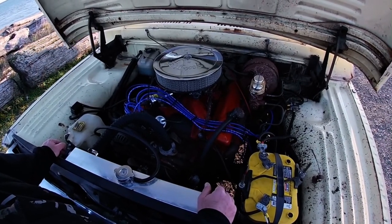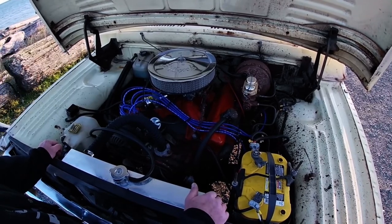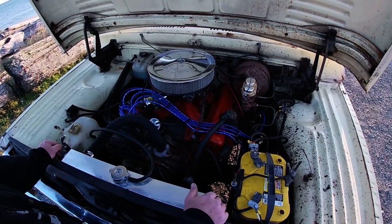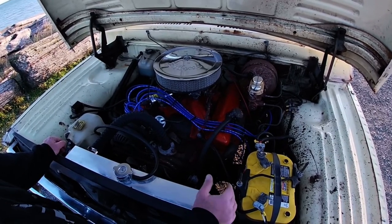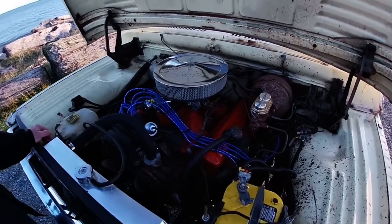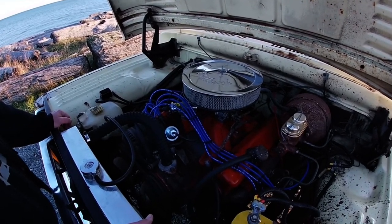Currently, it's running an Edelbrock 4-barrel. I never know how to pronounce that properly, do you? No. I can never get it. Nick's Garage says Edelbrock. I don't know. Anyways, it's an Edelbrock 750 CFM mechanical secondary 4-barrel.